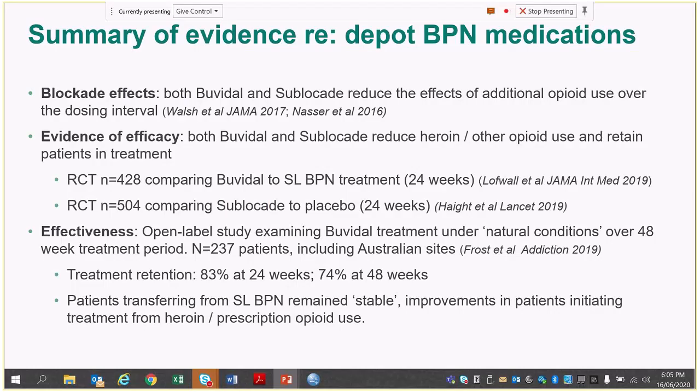There's been some research done in prison settings in New South Wales. That's the UNLOCK study, where we've been looking at the use of Buvidal in prison settings. I think many of you will be aware now that Buvidal is being widely used by Justice Health for a lot of patients in correctional settings being treated with buprenorphine. So that's the UNLOCK study.